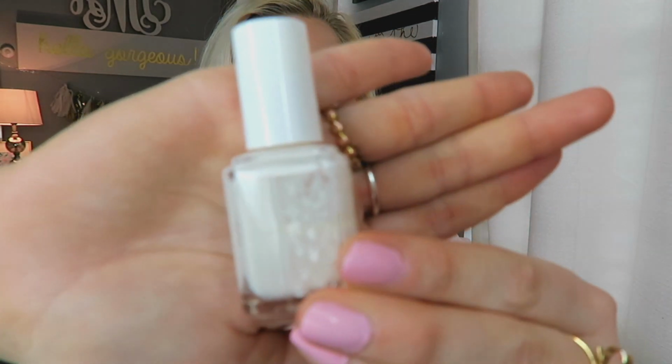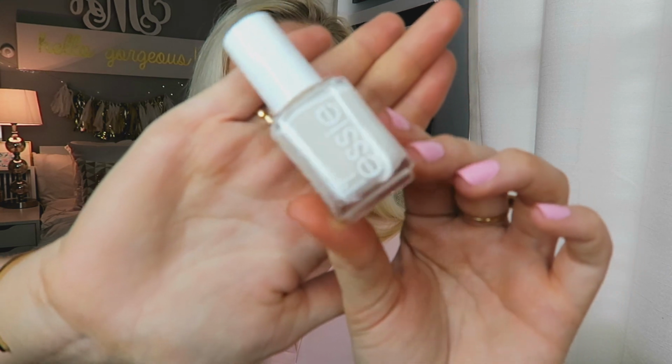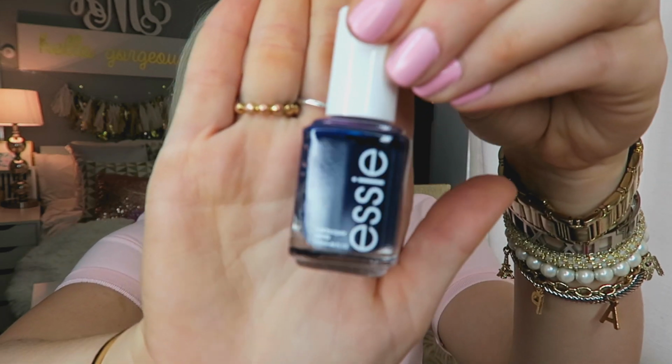And then I have two more Ezzy polishes to show you. This one is one of my favorites. It's a really fun white color and it's called Marshmallow. How cute is that? I think Marshmallow is a fun name for it, but I really like it. It's a little bit of an off-white, kind of has that pearly look to it, but there's no pink or anything in it.